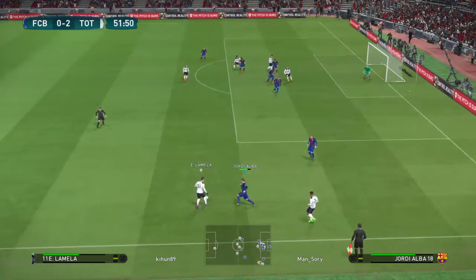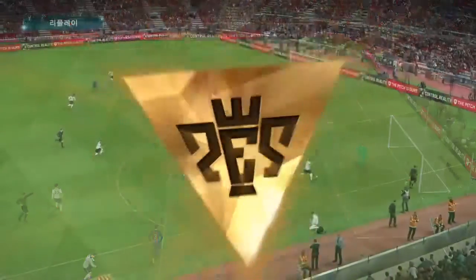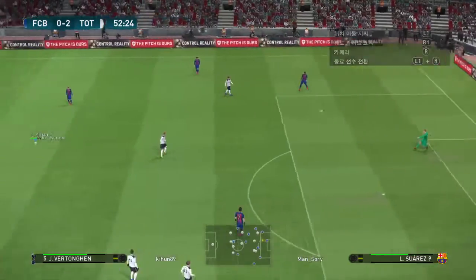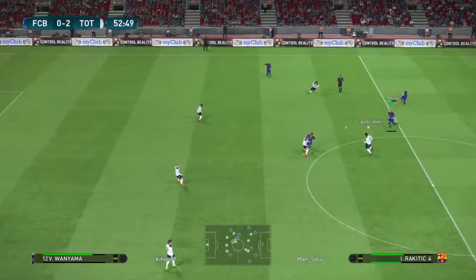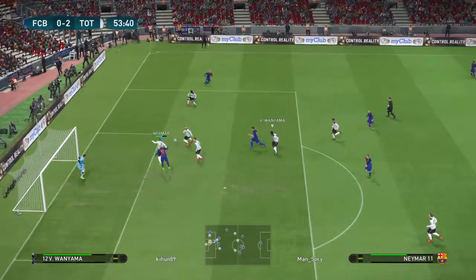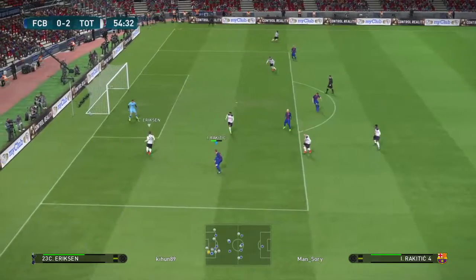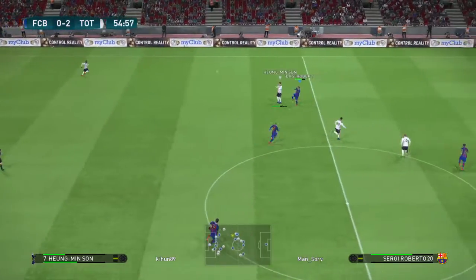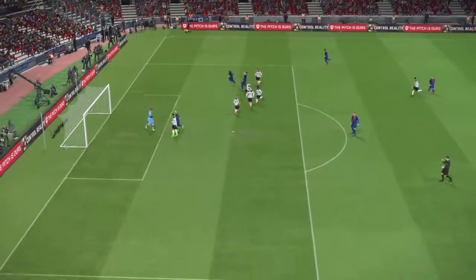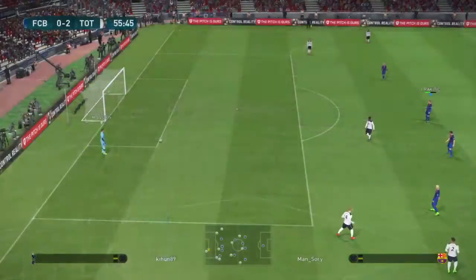Lovely feet. Lamela. Lamela! That is wayward. Well, there wasn't much on for him, so it was worth a shot. It was worth a try from there. Now the pass. Messi looking to get on the end of this. Well, that's where he wants it. Luis Suarez shoots! Saved only by poor finishing. I think when you're in front of goal like that, you really should do better. That's a poor finish in the end.